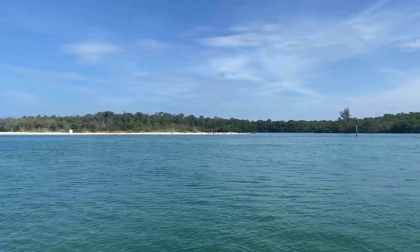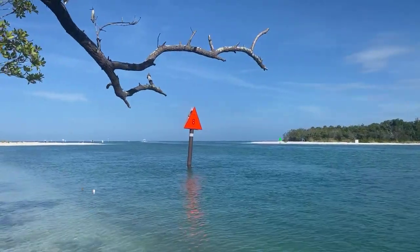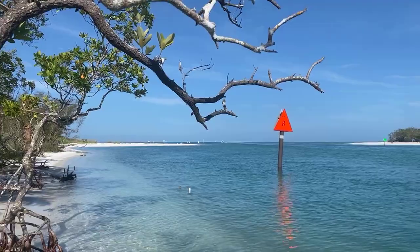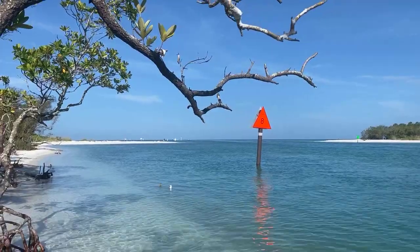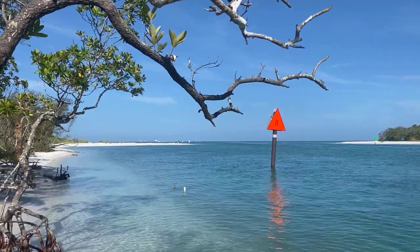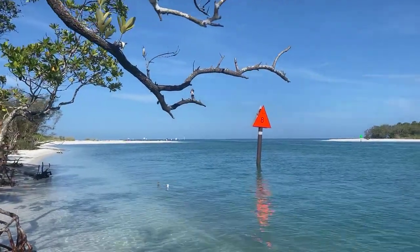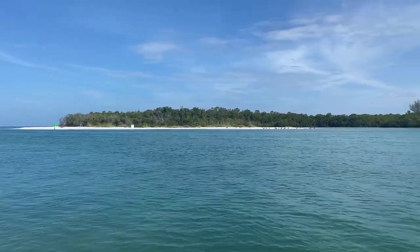Look at that blue. Look at those incredible blues. Just absolutely mind-blowing. Look at those colors. That is gorgeous. Wow. I hope the sun holds out so I can snap off a few photos on my way back.